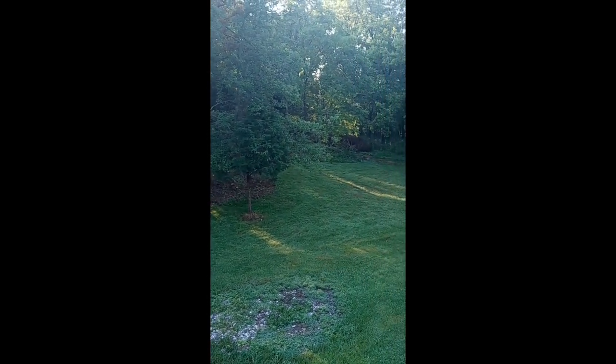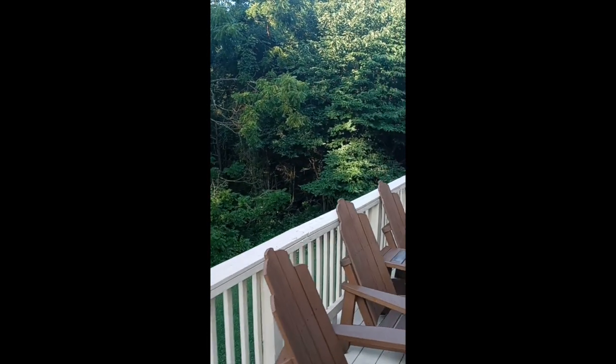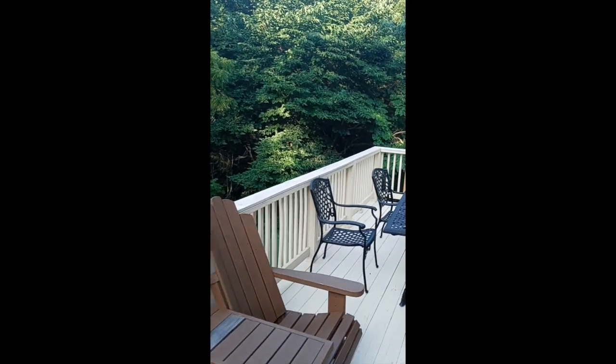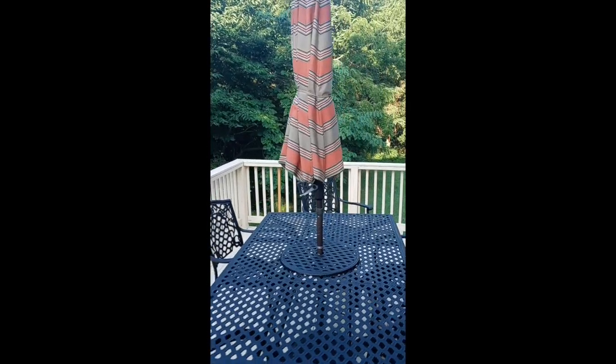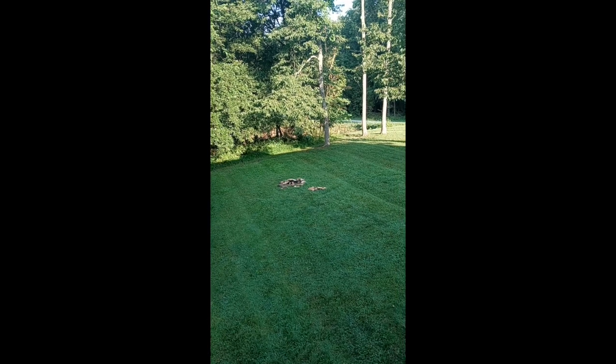And then let's just check out this view here. That's an old concrete pad down there. There used to be a shed. I think I'm going to build a firewood shed there. And out there's a fire pit.